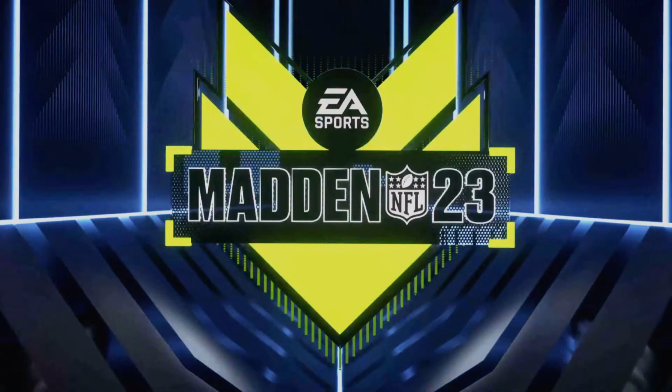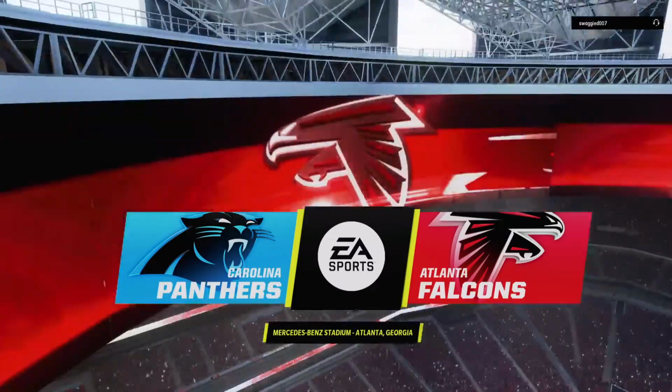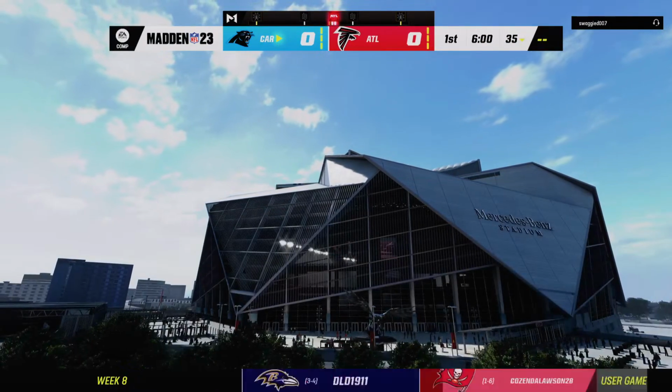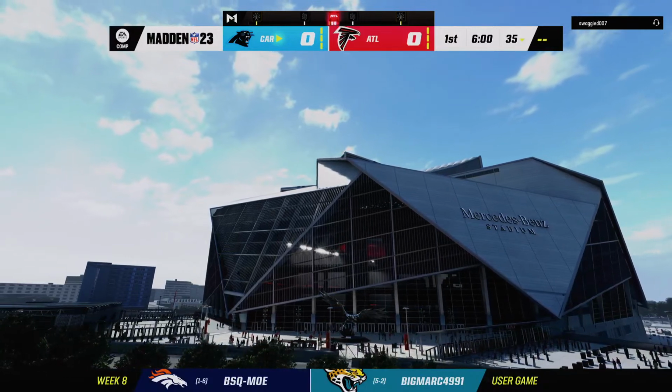The weather this time of year in the South, perfect. Fall football weather, and we've got the roof wide open here at Mercedes-Benz Stadium in the heart of Georgia. Today, we've got a Week 8 matchup on tap here between the Carolina Panthers and the Atlanta Falcons.